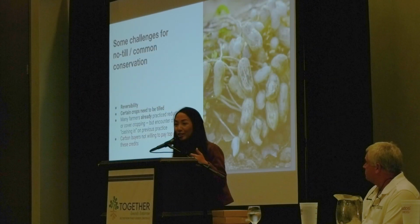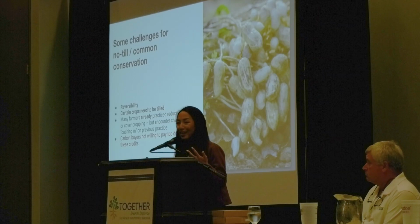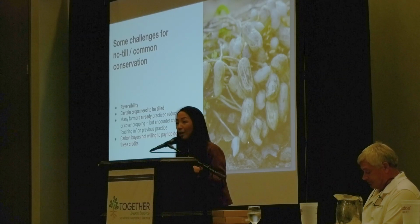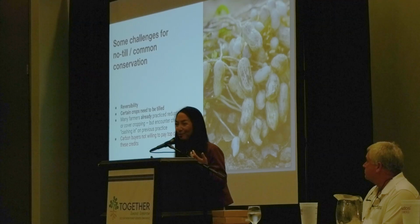So some challenges for the kinds of carbon offsets that are available to farmers today include the following. A lot of the farmers that we work with already no-till. They already do cover cropping. I'm sure a lot of you do that to protect your soils, right? But the problem is that if you already do it today, a lot of the programs that can provide you a carbon revenue are not going to give it to you because it's not additional. It's not a new practice change, which is not super great. So that's one of the challenges that growers face in tapping into the carbon markets.